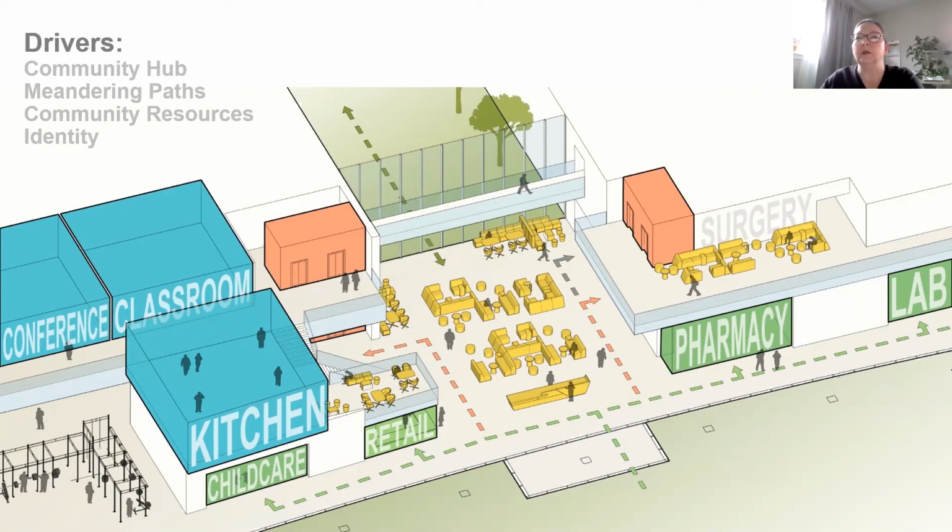I've got a question. Looking at the site plan, there's a lot of surface parking. Did you consider a parking garage and allowing more green space around the hospital?